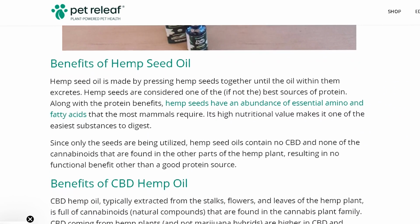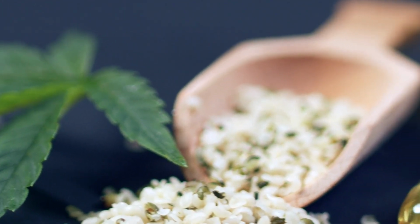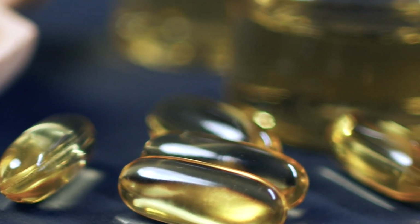However, hemp seed oil contains no CBD and none of the cannabinoids that are found in the other parts of the hemp plant, resulting in no functional benefit other than a good protein source. So if you're looking for a good CBD pet product, make sure that it actually has CBD in it and you're not just buying a hemp oil product, which is mostly sold online.